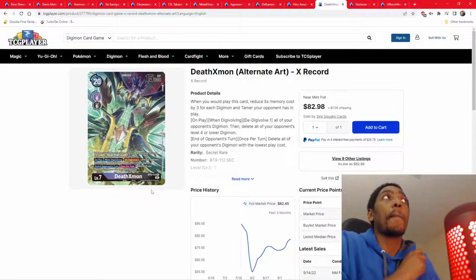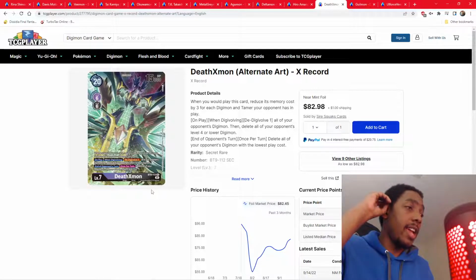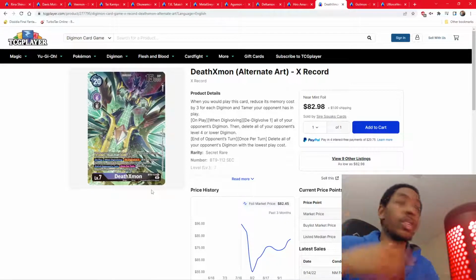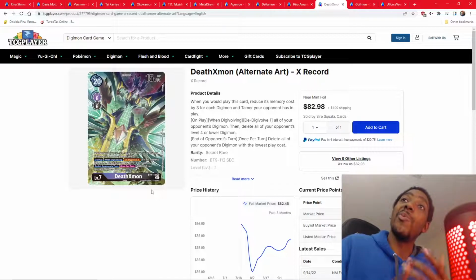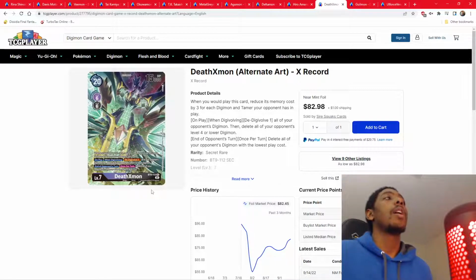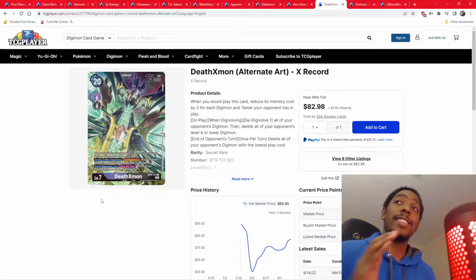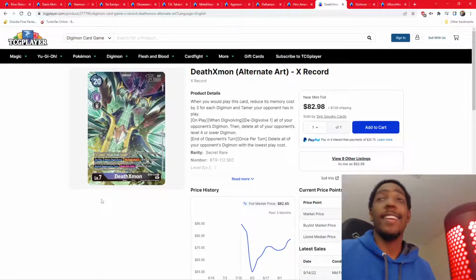I think they play like 7 or 8 tamers in the deck because of the save mechanic. And you don't want to be sitting on 1 or 2 tamers and people are getting rid of your tamers, then you can't really DigiXros like you want to. It's not going to be as efficient. So a lot of people are loving this card against DigiXros. Hey, here we go, here we go, here we go.